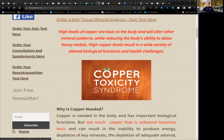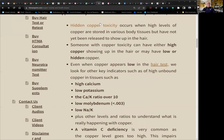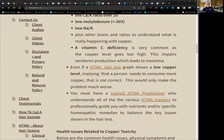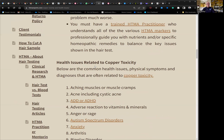Let's have a look at, as they say here, high levels of copper are toxic to the body and will alter other mineral patterns. Now, it's very difficult to assess copper in the body, and we call it hidden copper toxicity. High levels can be stored in the tissues, but can be very difficult to pick up in normal testing. This is htmaexperts.com if you want to go and have a look. There are ways that we can assess copper levels indirectly by looking at their effect on other patterns.